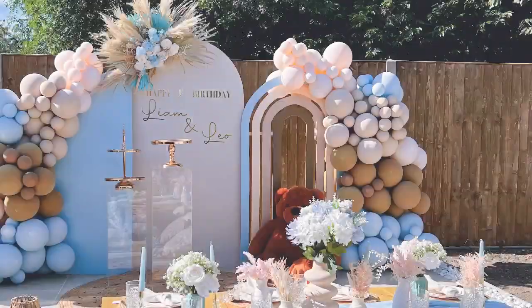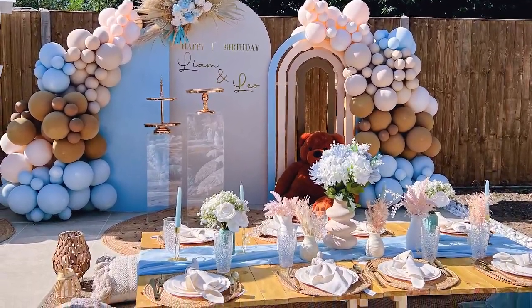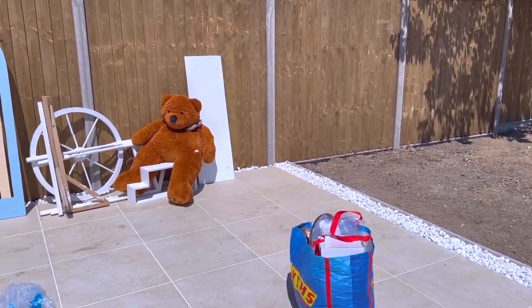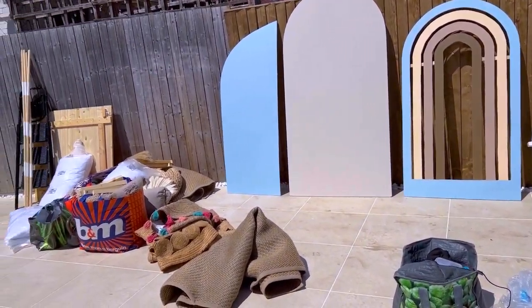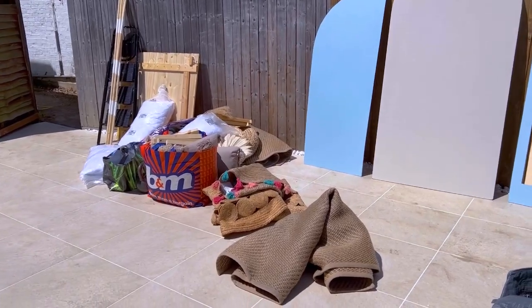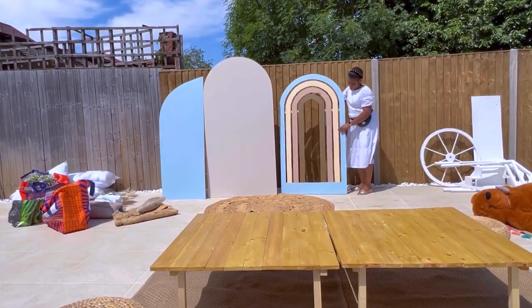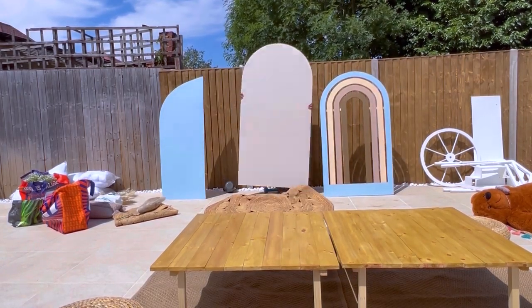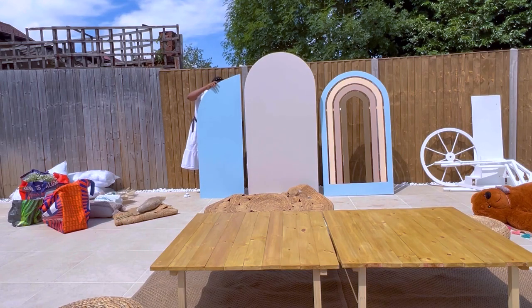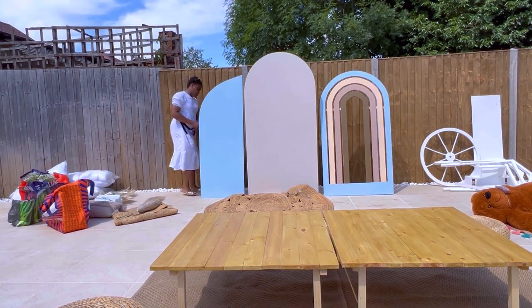I just thought I would share with you guys how I created this teddy bear theme event for my very first twins' birthday party. It was really exciting, though one of the most stressful events that I've ever set up, but it turned out amazing and I really loved the final look. If you would like to learn how I achieved this look, please stay tuned.